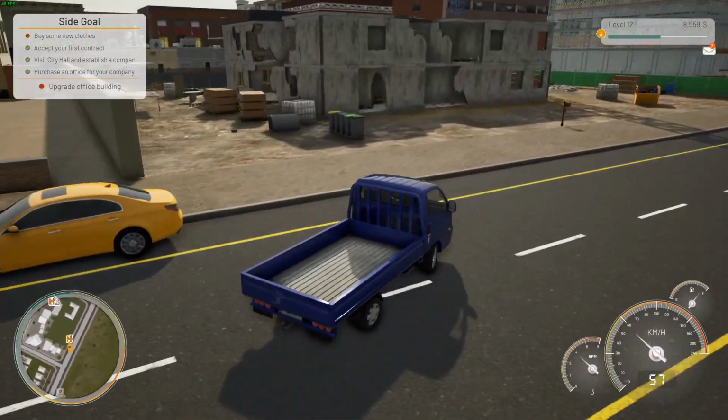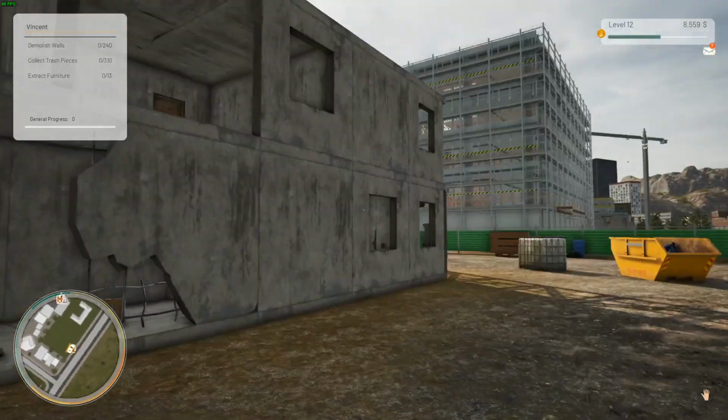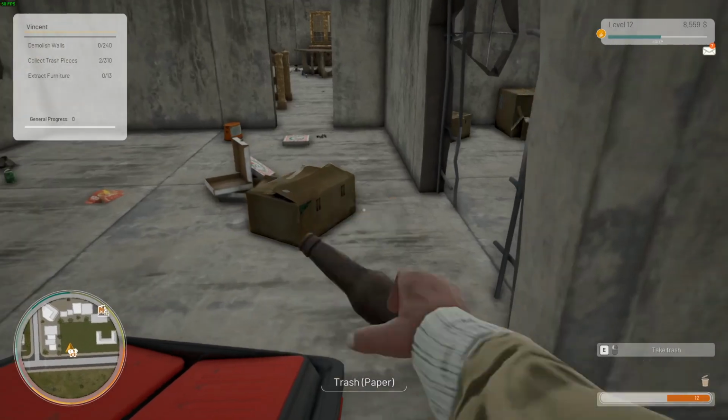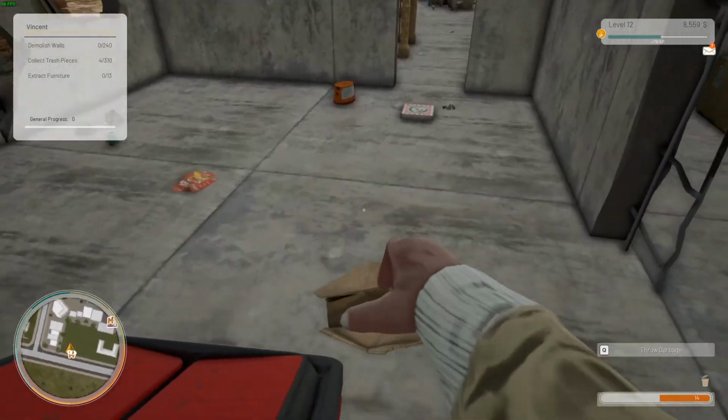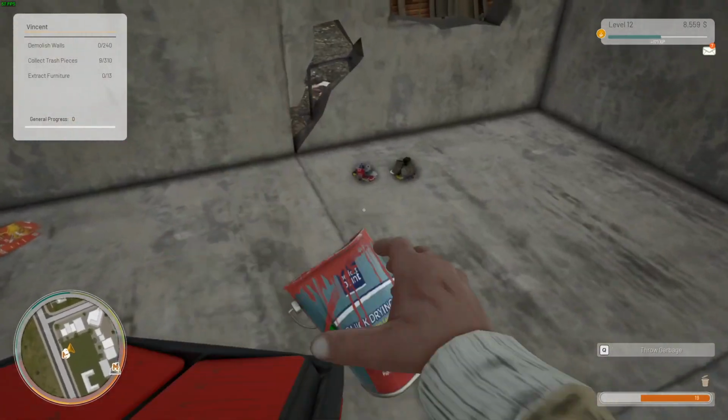Holy shit. Yeah, this is definitely going to take a while. I might as well just work on the trash first and foremost.